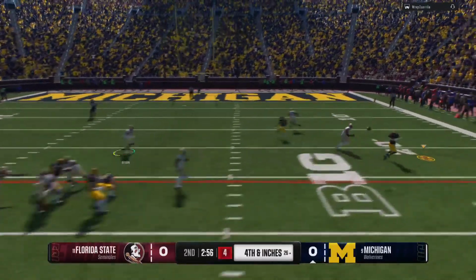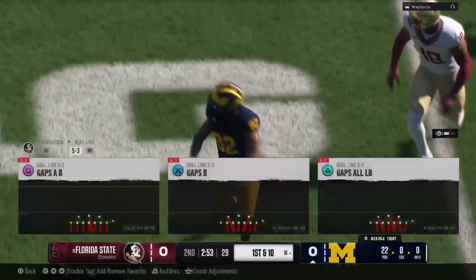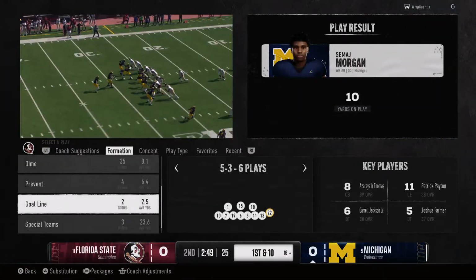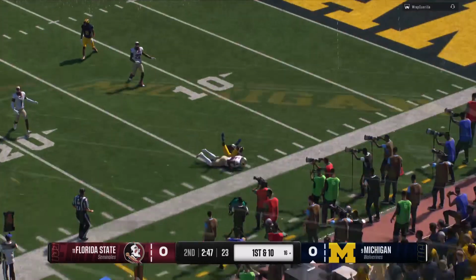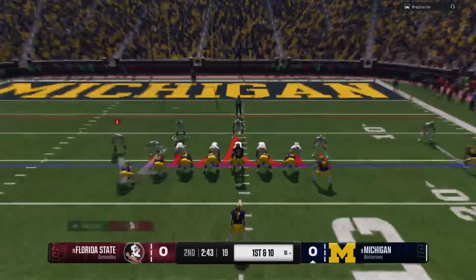He'll try to throw and pick up the first down. He's got it, and they convert. And they finally get him to the ground. An easy conversion for this offense. Defense not exactly the perfect 4th down call there. And the Wolverines getting set on 1st and 10.